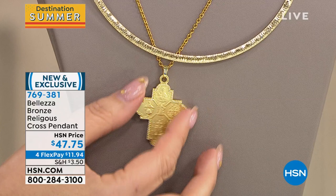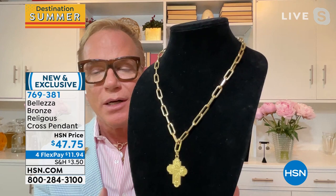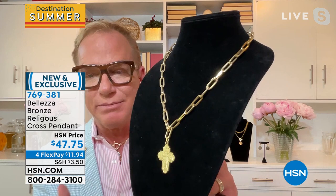You know, we don't do religious iconic pendants very often, and that's my fault because it has to be perfect or I won't do it. I'm showing it to you now on a 14-karat gold chain because I want you to see it's Bellezza. It looks like it is made of gold. It looks like it belongs with this solid gold chain.